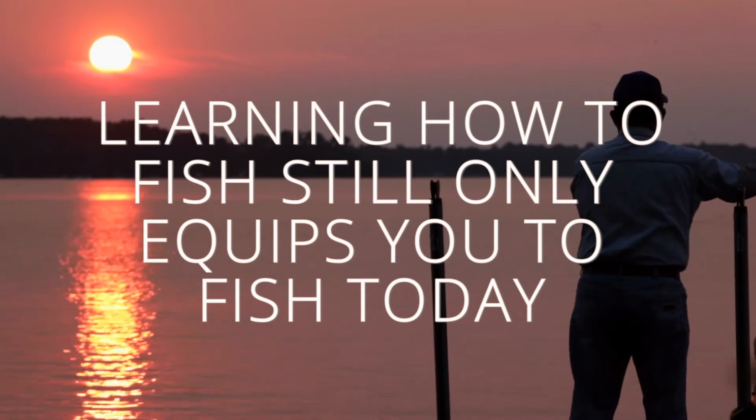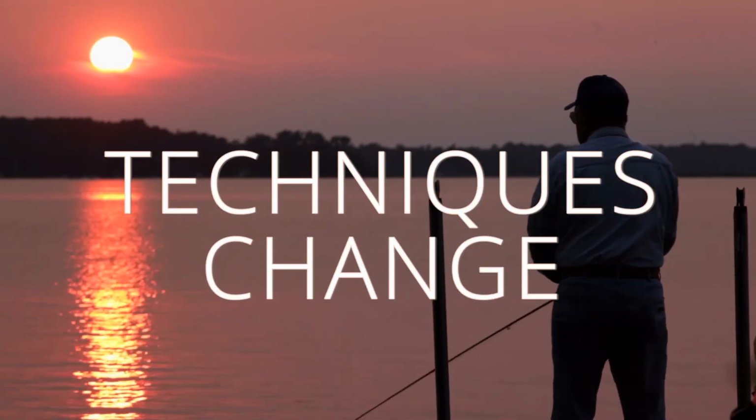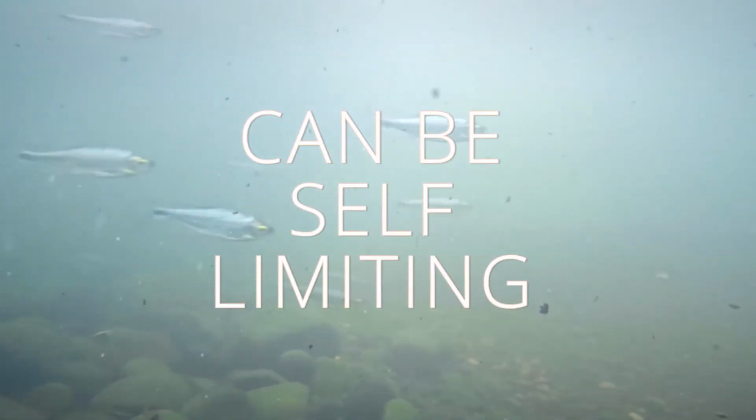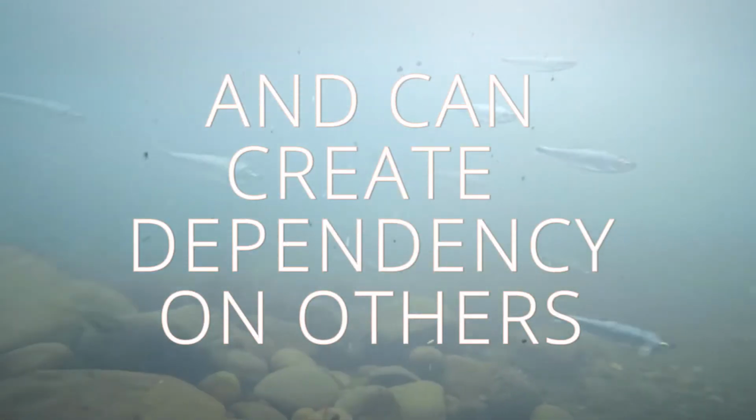But I would suggest we need to take this a step further. Learning how to fish still only equips you to fish today. What happens when techniques change, when new equipment is introduced, or when the environment changes? If you focus only on what you need to learn today, this can be self-limiting and makes you somewhat dependent on other people to continue to enable this.